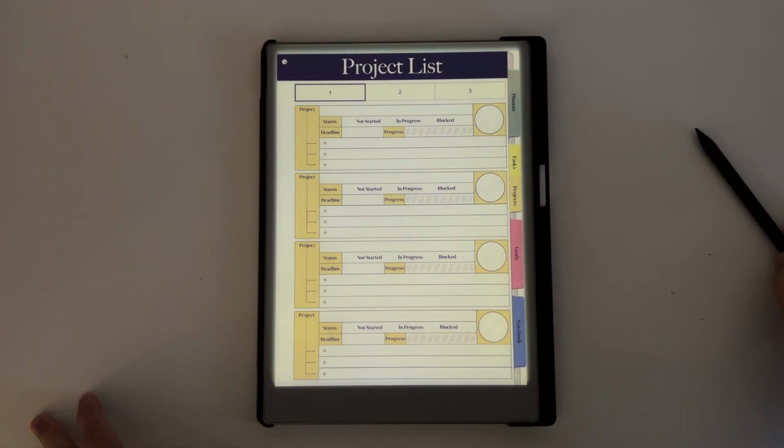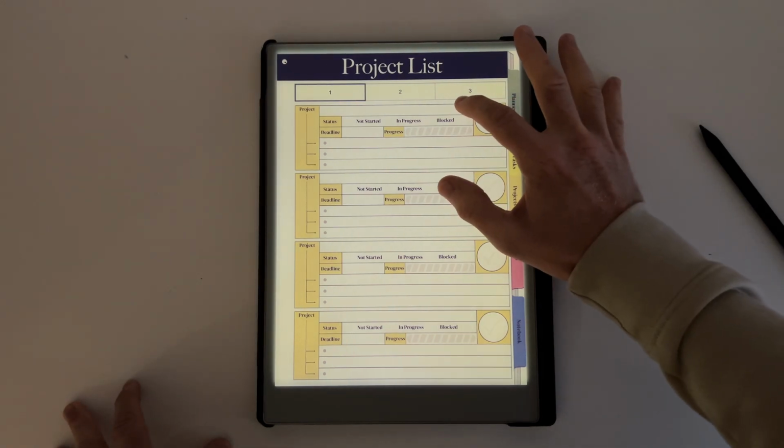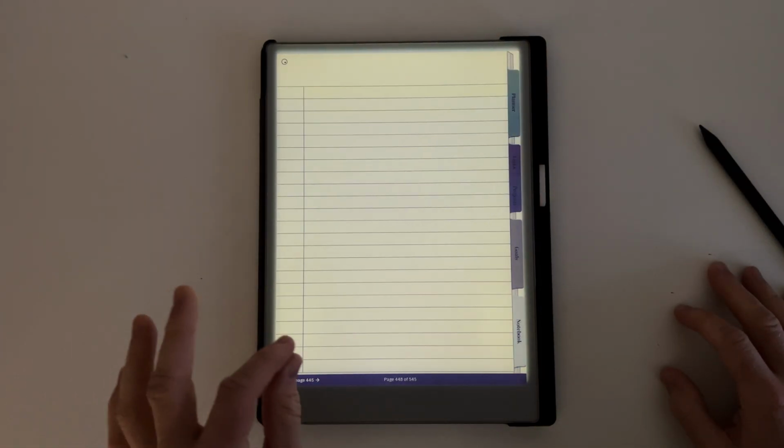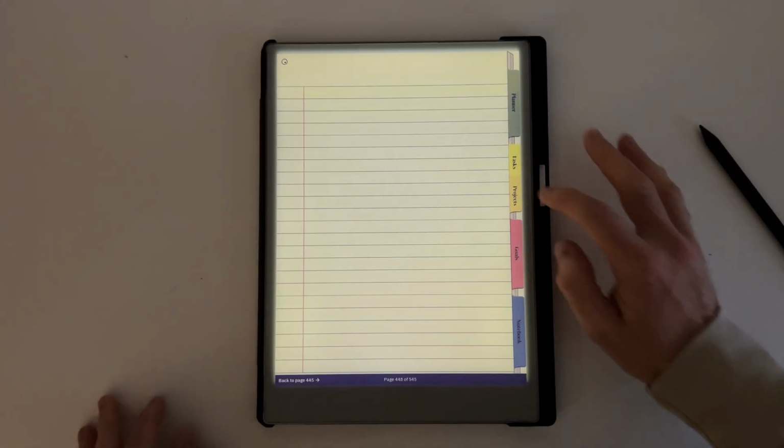And actually some of the feedback was that sometimes people just need a notes page as well. So if you click into where you're writing the name of your project, you will find a dedicated notes page for that project, which you can duplicate over and over for notes.